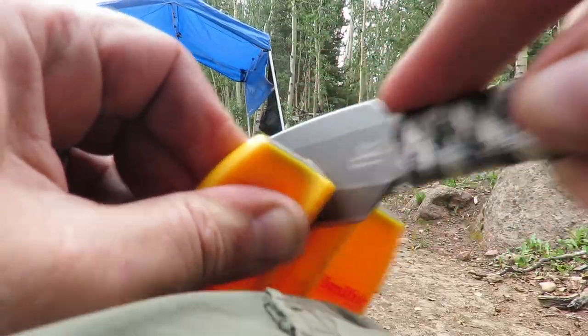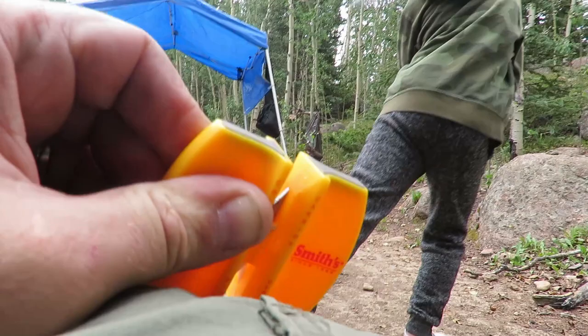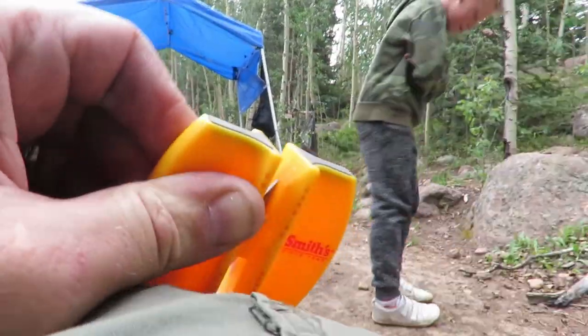I already did that to one of my knives. You could really feel it. Like, it feels good. It feels like it's really working.